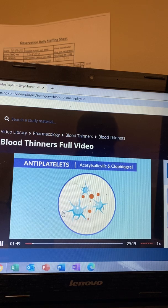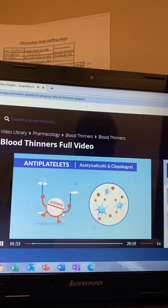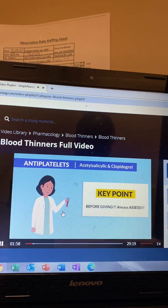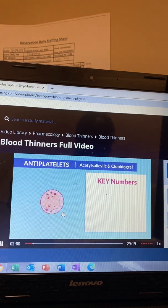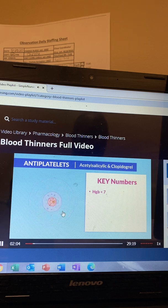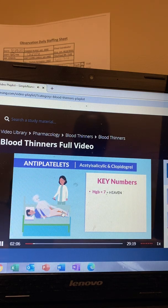Now the mechanism of action, guys, it's very simple. They prevent the platelets from aggregating together or clumping up. Sort of like spreading them out like a bunch of plates. Now the key points before giving, we always assess. So the key number here is hemoglobin levels. Anything less than 7, just think you might be sending your patient to heaven.